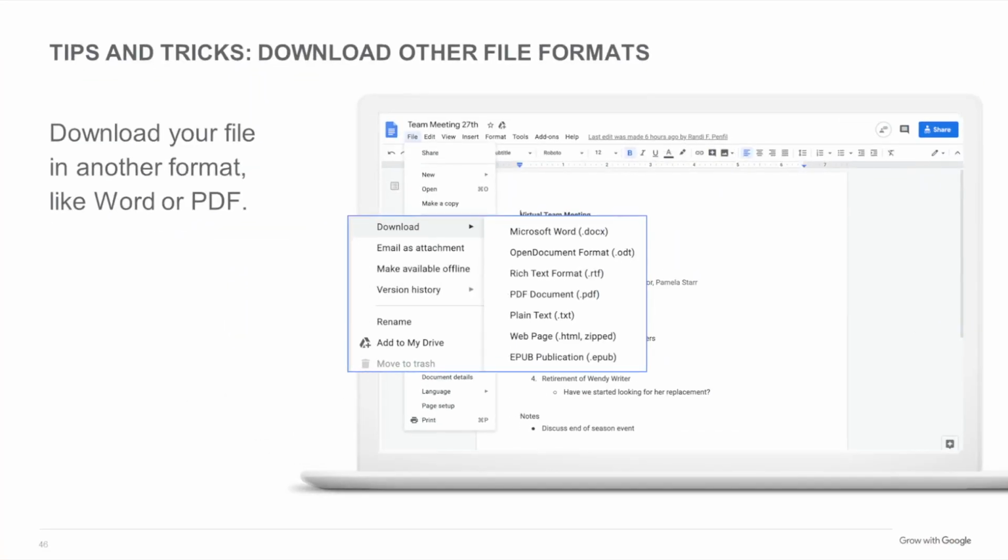So now you can put it in PDF document format so it preserves that, plain text, even a web page. You can have it all set and ready to go and just give it to your web developer so they can install it.